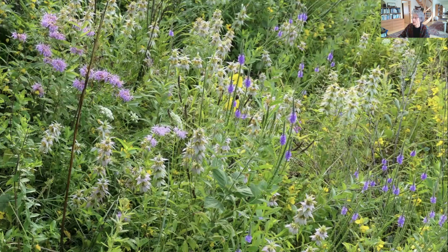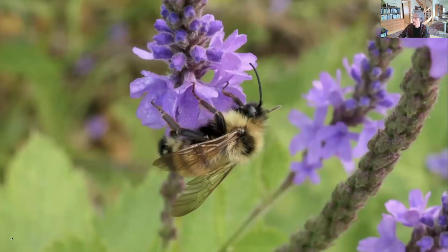Here are some prairie flowers that I planted in a dry area near our house. You can see monarda, spotted bee balm, hoary vervain, and partridge pea. This is a cuckoo bumblebee, probably Bombus citrinus, on hoary vervain.